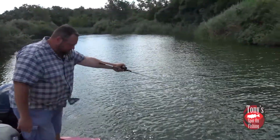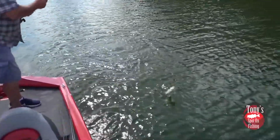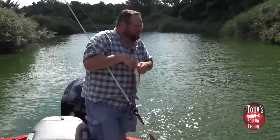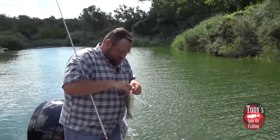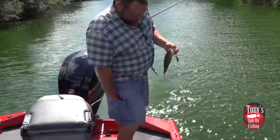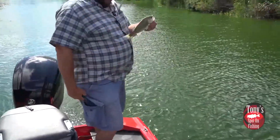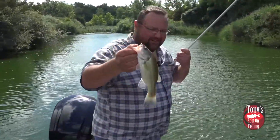Little guy. Come on now, where are all these big girls at? Get my pliers out. Not a very big fish by any means, but at least it's a fish nonetheless.